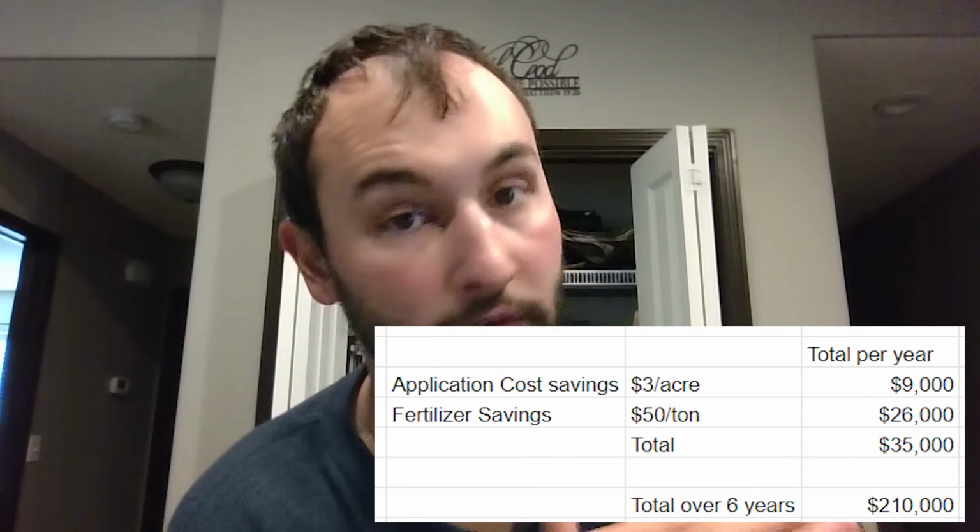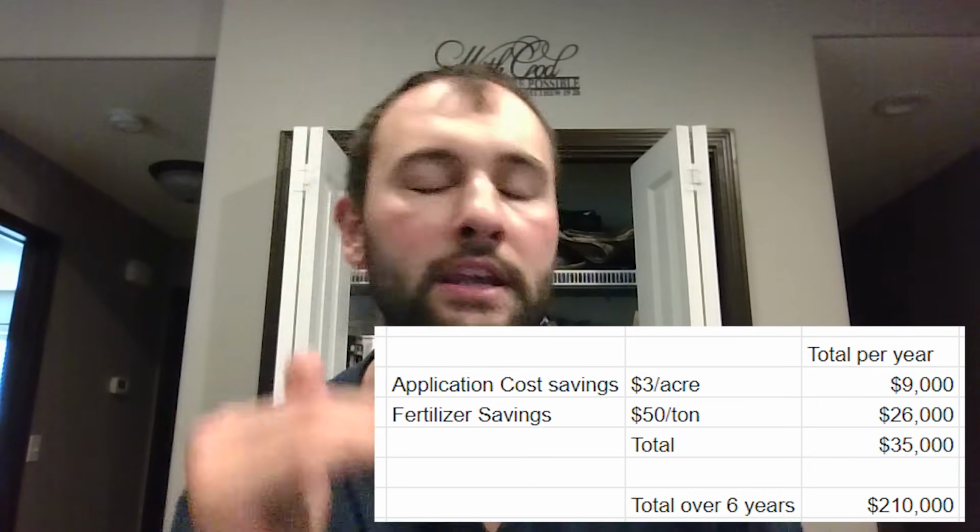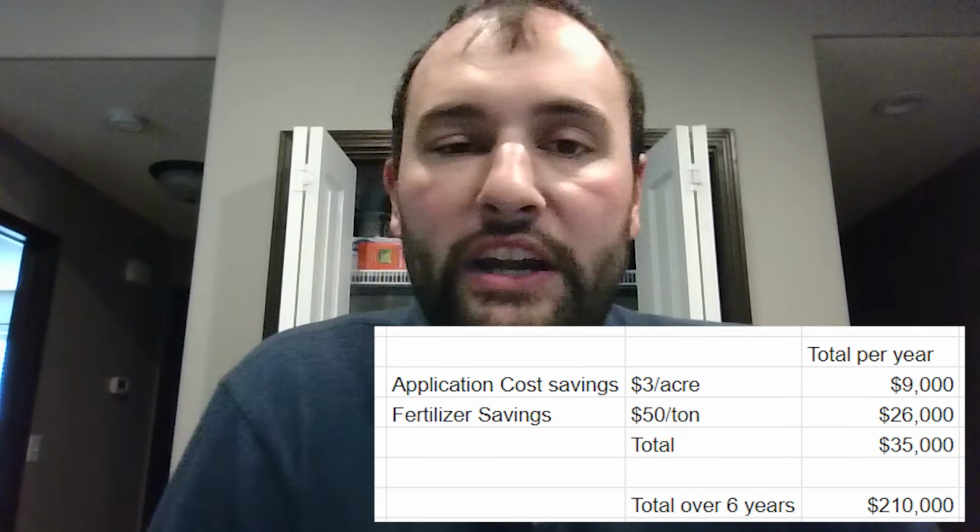Again, I think that's a conservative estimate because of the inflated tractor depreciation rates, and I'm not using as aggressive, like $50 an acre fertilizer costs. I think it'd be pretty easy if we lock in our fertilizer in September as opposed to right now, where prices are usually a lot lower in the off season, to save upwards of $75 a ton, and maybe even more. So anyway, $35,000 a year. Times 6 years, that's $210,000 in savings. I don't know what one of those fertilizer spreaders costs, but anywhere from $100,000 to $150,000, something like that.